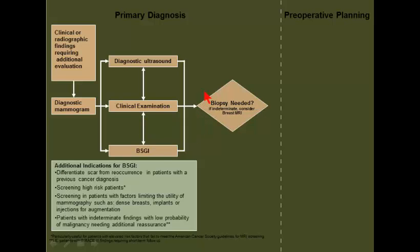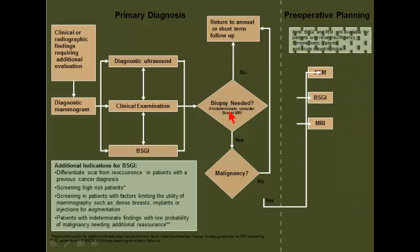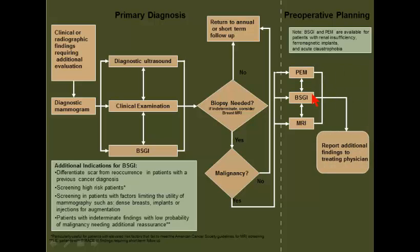Typically, if you've exhausted all of these things is where the centers who are practicing molecular breast imaging, that's when we see them maybe employ breast MRI, after they've exhausted this less complex technology. If the patients don't need a biopsy, then of course they return to follow-up. If they do require a biopsy, then the next question is, is there a malignancy? If not, they return to follow-up. And if there is a malignancy, now you're moving out of this primary diagnosis phase and more into preoperative planning. And again, like I said before, this is where we more commonly see MRI and positrons and other things being employed as well.